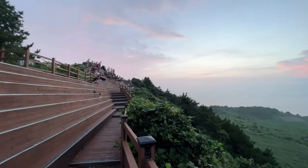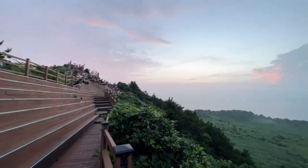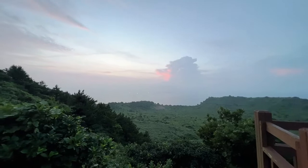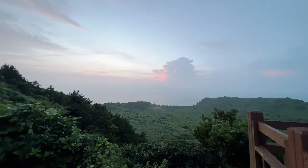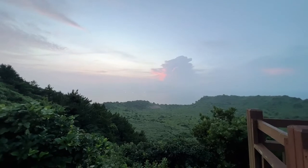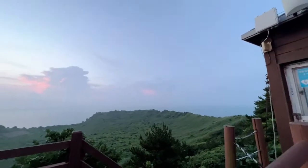Here you can see everybody sitting waiting to see the sunrise. Now it is a bit cloudy today, but you can see the cloud beautifully lighting up there, and sunrise is in 2 minutes. So we're hoping for a nice, beautiful light.